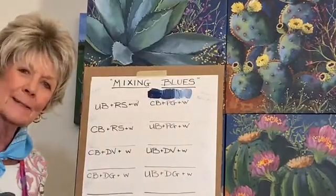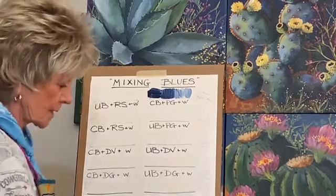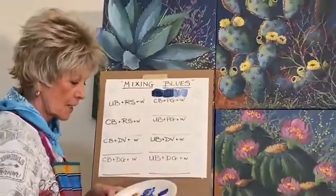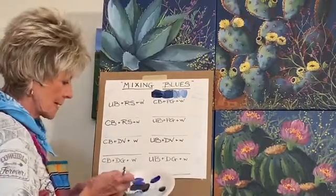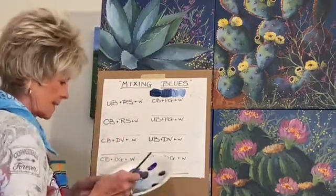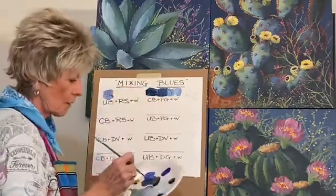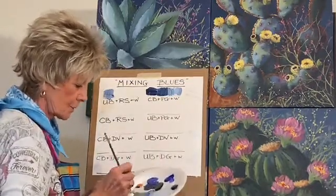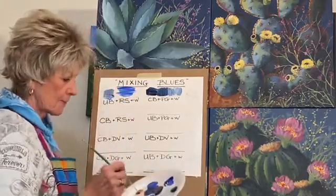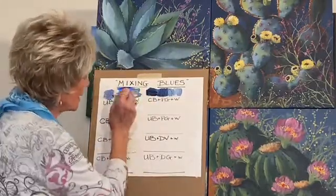My go-to blue, when you think about the color wheel and your primary colors, is ultramarine blue, which is the deeper blue. It leans a little bit toward blue violet. So when I'm using it to paint a sky, I put a touch, just a touch of raw sienna in it and add some white. If you use the ultramarine blue straight, I'll show you what that looks like, it's a little too bright for a sky. But if you add just that touch of an earth tone, it makes it look a little bit more natural.